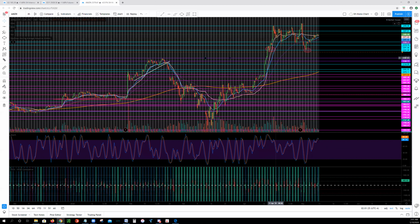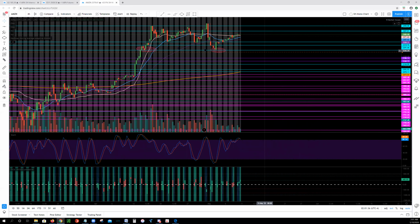Okay, so here's Amazon. And if we look at Amazon, they did have a dip on earnings. But if we look at this structure here, look at this break, back test hold, and we got a leg up here into the 24s. Pull back, didn't quite pierce that. Buyer stepped in, pushed us back up. Pull back down here into this structure. Buyers are pushing us back up again.